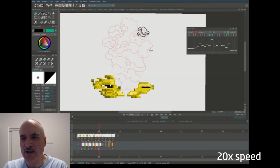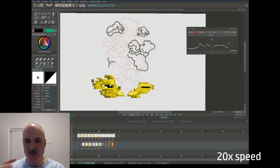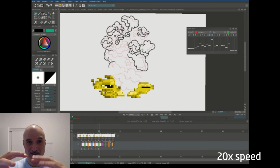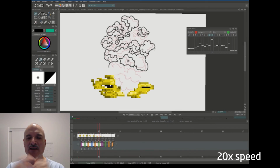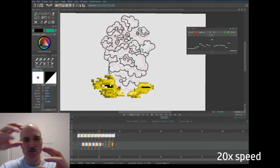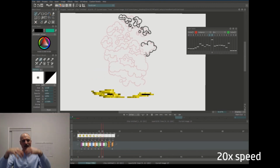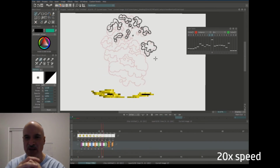So as I'm drawing here, you can see I'm flipping a lot and flipping more and more as I go, because as the pieces start to break apart, we want to make sure that the shapes are getting smaller and smaller. This is how we're going to sell the idea of smoke dissipating, and that the direction is consistent. I don't want smoke that's going to be going all over the place. Basically, the smoke is doing this. It's moving up and out. And so I want to keep that consistent.